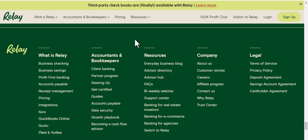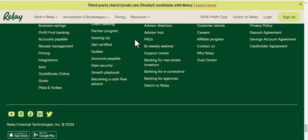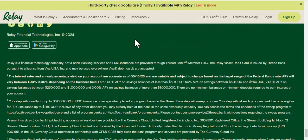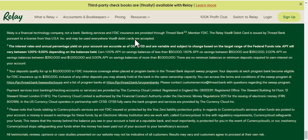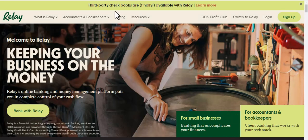Reputable platforms like Relay prioritize user privacy and data security, so they will only request the necessary permissions to provide their services. Once you've successfully authenticated with your bank, your account should now be linked to your Relay dashboard. You might need to repeat this process for each bank account you want to monitor. Having all your accounts connected in one place is one of the key benefits of using a platform like Relay.